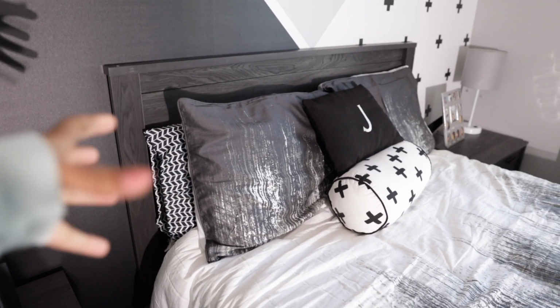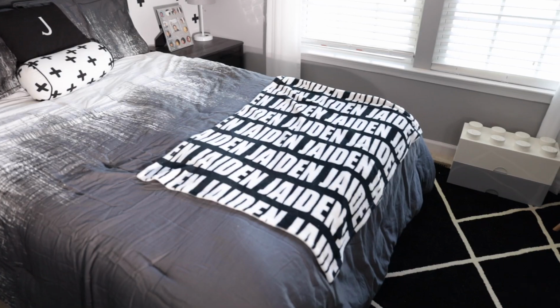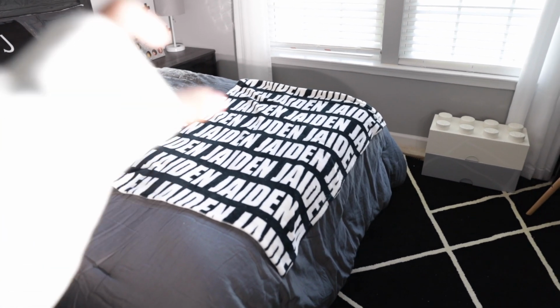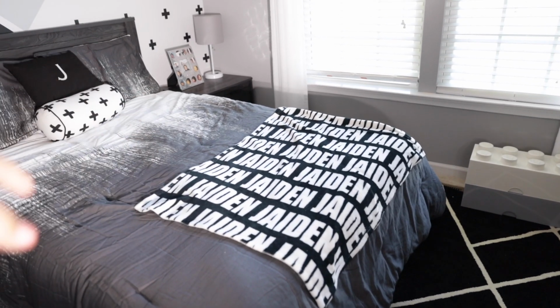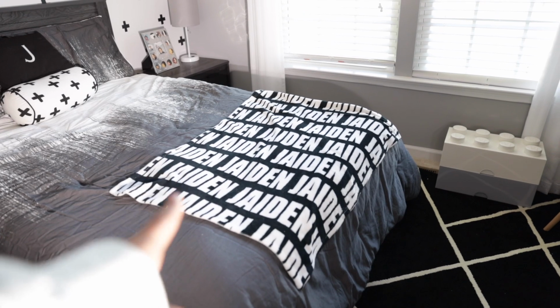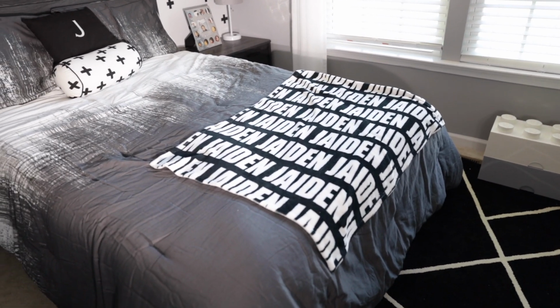I need to order him fluffier pillows because these pillows are kind of thin. So I ordered some. They should be here soon. They're from Amazon. Okay, so this blanket right here with his name on it, I feel like I need to get a bigger one because it's too small now, because I got that when he had a twin size bed. But it's from a website called Knit Studio. You can get custom blankets.